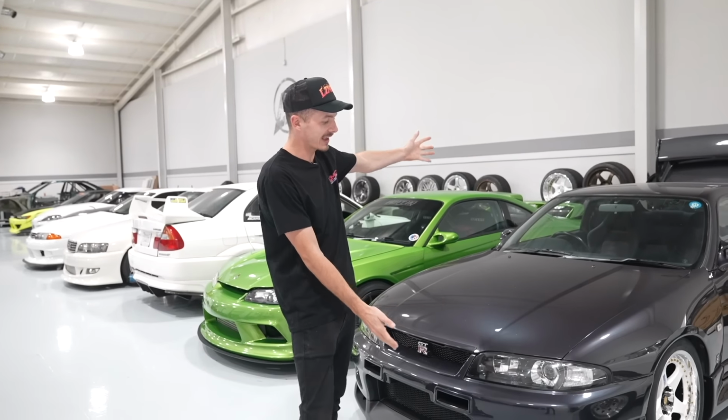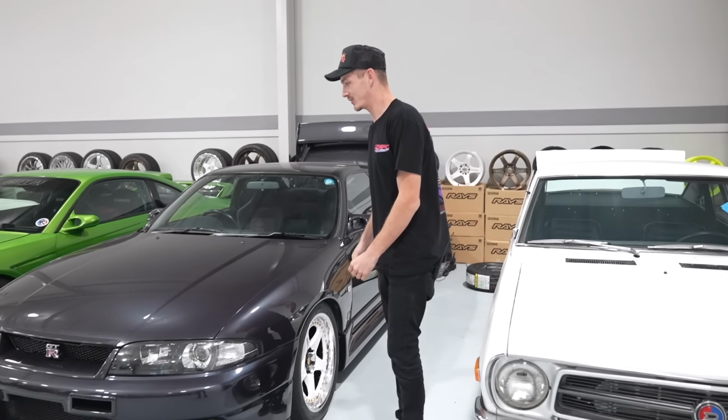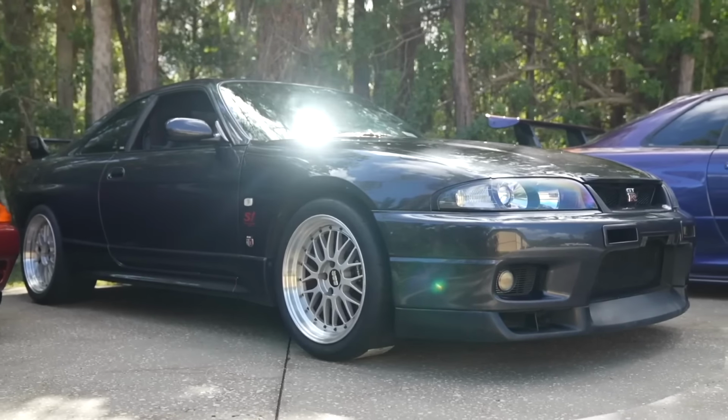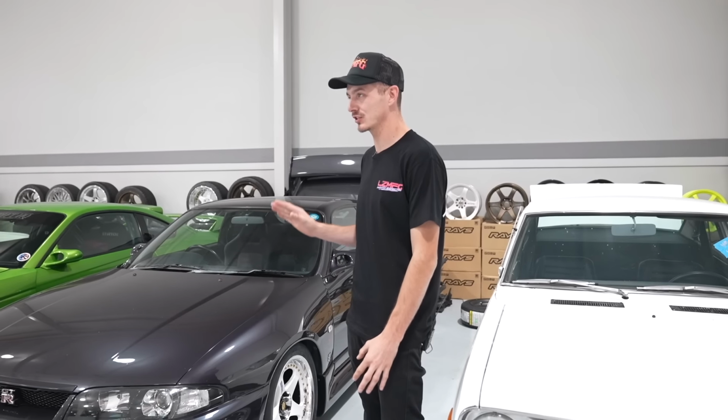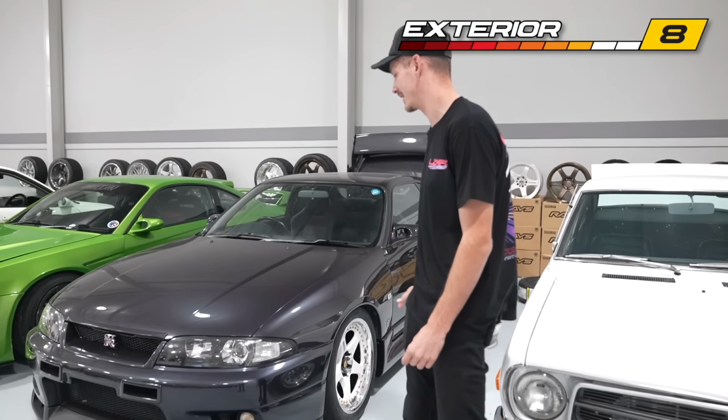Next up, we have my KN6 Series 3 R33 GTR S1, insert acronym here. This car, even though it's kind of dusty right now, the body of this car and the paint is immaculate. I would give this car a 9 out of 10, but there's one small paint bubble in the rear wing, so I'm going to give it an 8 out of 10 because I'm real picky about paint.